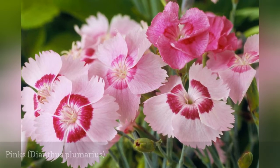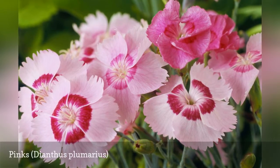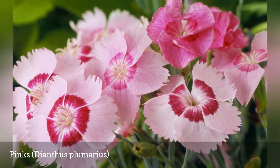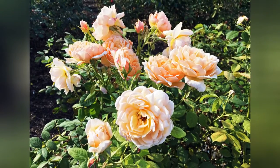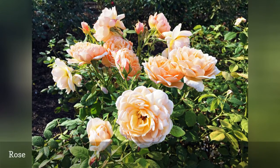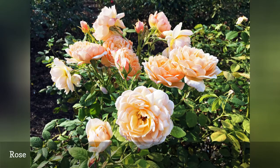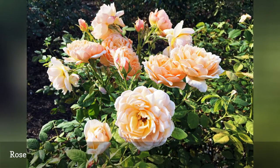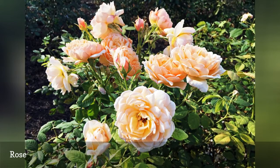Although not as strongly scented as carnations, Dianthus caryophyllus, pinks also have a spicy scent, and they are much more widely adaptable. Although not all roses are fragrant, they may be the first flower most people think of when it comes to fragrance. There is actually a lot of variety in rose scents, from candy sweet to exotic and spicy.